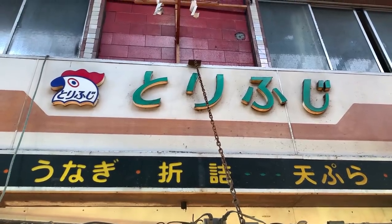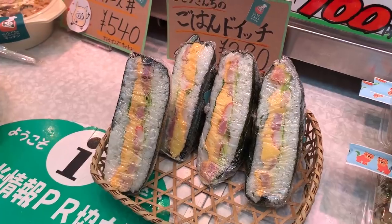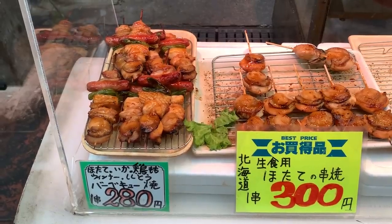Okay, so the next place is called Torifuji. And it's a little bit strange because we actually have a shop called Torifuji in our neighborhood. And looking at their little package that our barbecue came in, yes, it's the same shop. They are a chain, we had no idea.